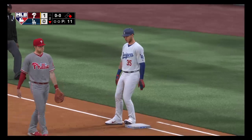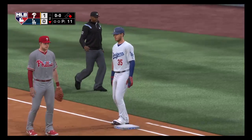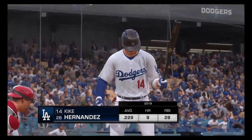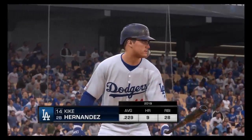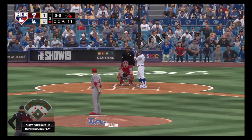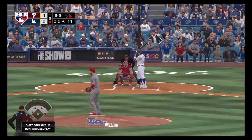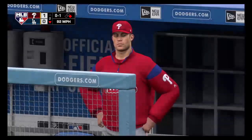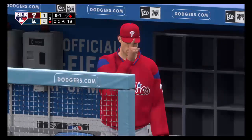Batting 5th, the second baseman, Kike Hernandez. Stepping up now, Kike Hernandez. And he's a guy looking to break out in a big way. Hasn't been getting the results he or his club have been hoping for. First pitch of the at-bat on its way. Outside target here, and he hits it for strike one.